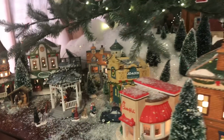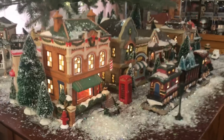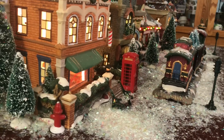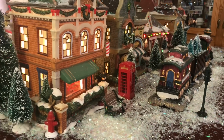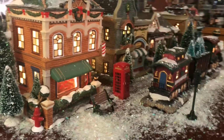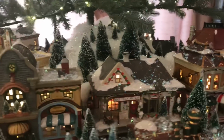Yeah, I set up little scenes. I know, I'm crazy, but I absolutely love my little scenes that I set up. I try to space things so it looks like you're actually walking through a little town. It's fun and magical. I get to have fun with it.